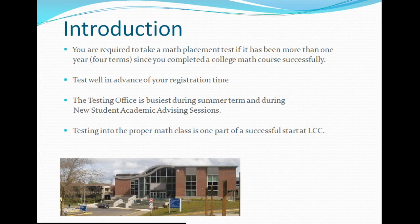Testing into a math class below your ability can mean taking extra math classes that you didn't need. On the other hand, it is also not beneficial to test into a math class you are not prepared for. Testing into the proper math class is one part of a successful start at LCC.